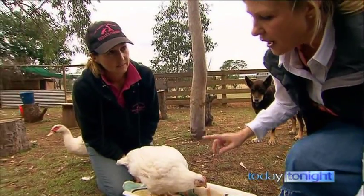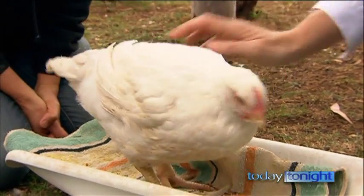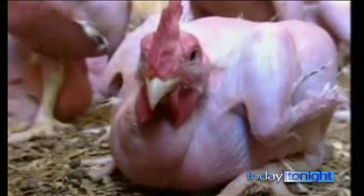So she's still half a kilo heavier than something that's 4 months older than her. That's right, yeah. That's not normal, is it? No, it's not normal, it's not natural, and it's not kind.